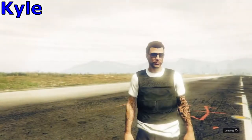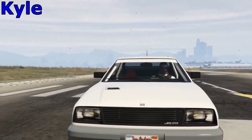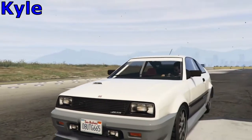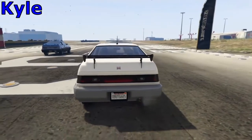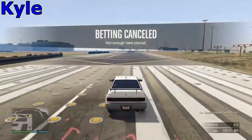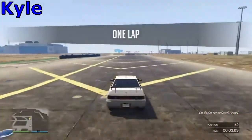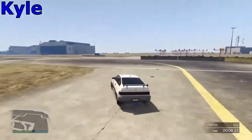So, guys, here we go. I'm gonna go, and we are literally just gonna full send it to the finish line. JDM as fuck. Dude, I almost had you. 10 out of 10. Let's go. So, I bet you were expecting that. Need to reverse.